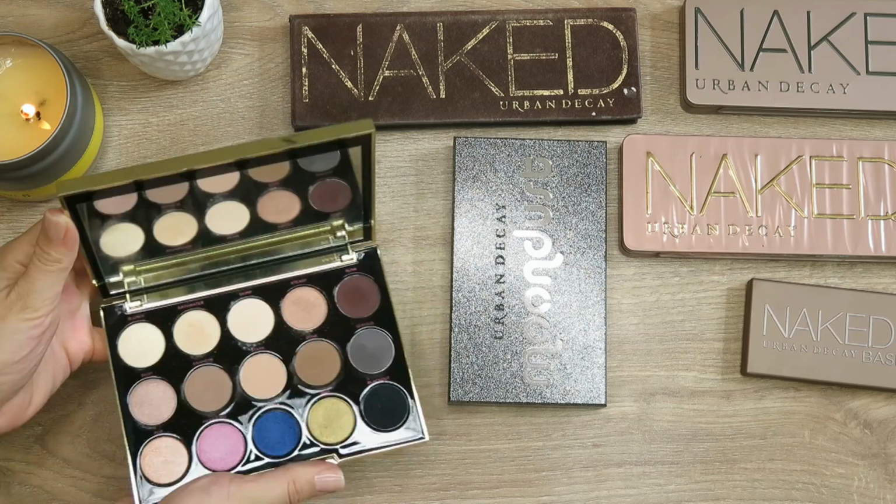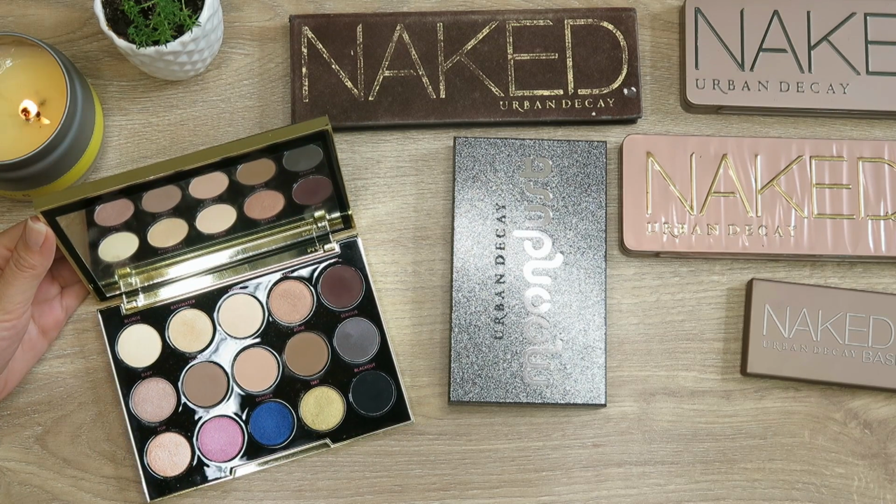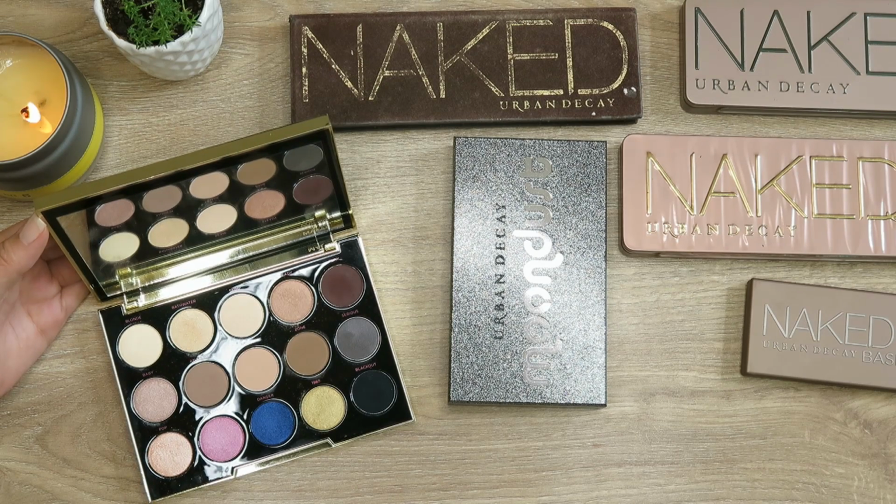Next up, this is the Urban Decay and Gwen Stefani collab. I have to keep this just because of what it is, you know? Gwen Stefani, amazing artist of my youth, someone that I really enjoy, collabed with my favorite makeup brand. Like, of course, I have to hold on to this palette.